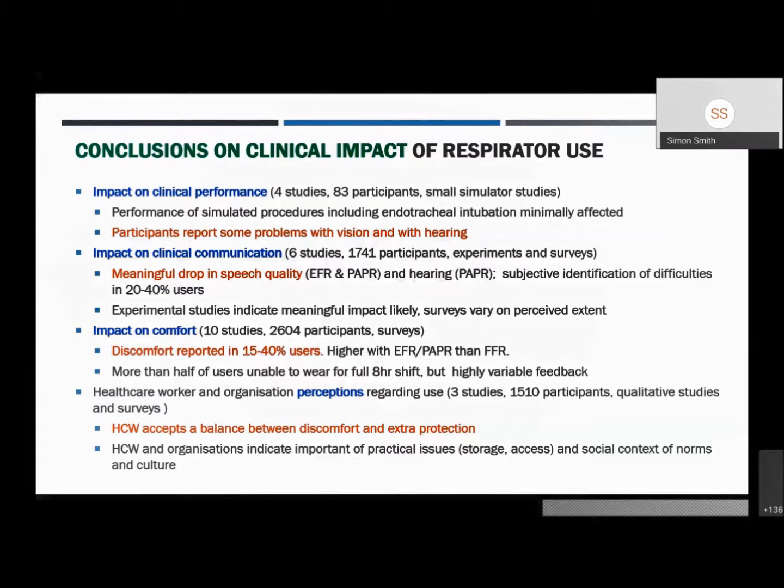On comfort, simple fact, respirators are not comfortable to wear, and it was actually noted that there was higher discomfort with the elastomeric facepiece and the powered air systems than the filtering facepiece respirators. It was reported that half of users were unable to wear for a full 8-hour shift, but that was a highly variable observation.